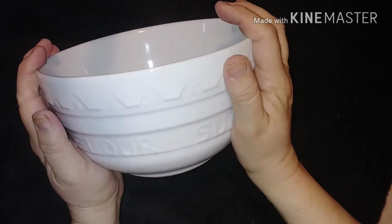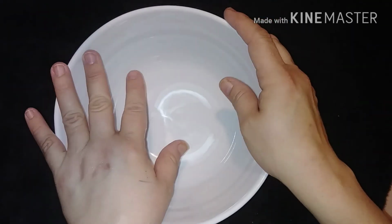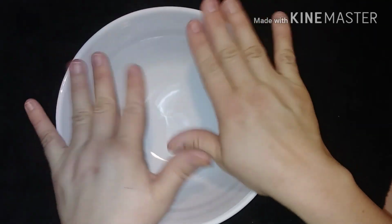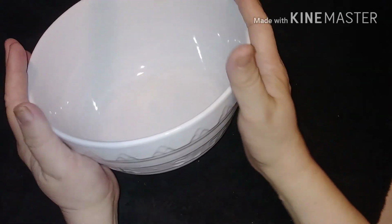This is a nice size bowl. As you can see, great for mixing cornbread or small cakes, snack cakes and stuff. Pancakes, all kind of stuff. But I just love these crock bowls, and that was a deal for $3.